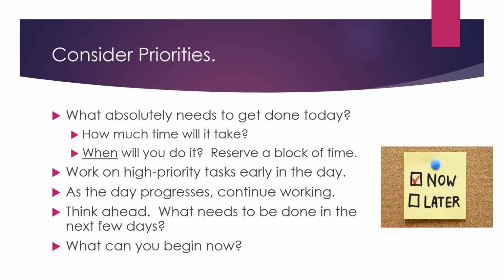Whenever you can, work on high priority tasks early in the day before you're too tired. And as the day progresses, yes, continue working, but of course build in short breaks and get up, move a little bit, stretch. Don't just sit for hours and hours. And then of course think ahead. What needs to be done in the next few days? And what can you begin right now?